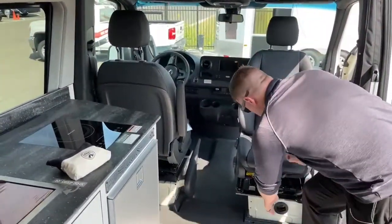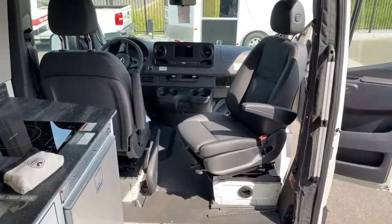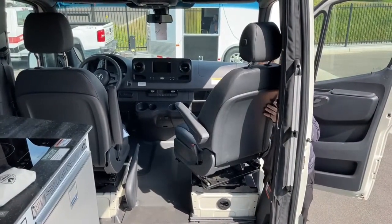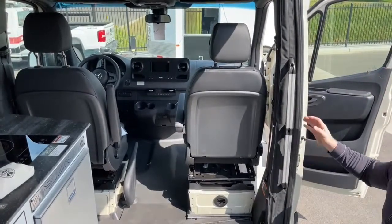Just so you guys can see how this works again, move the seat forward just a little bit. Now I like to do it from the outside. It's absolutely possible from the inside, just makes it a little bit tougher. And then it's locked into place and you're ready to travel again.